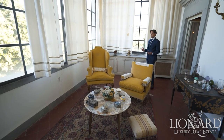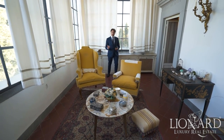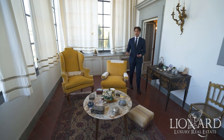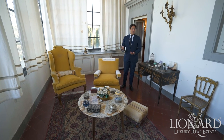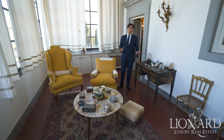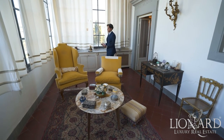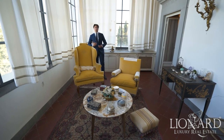Or this could be a place where we can also relax and read a book in the evenings and have your aperitif whilst enjoying the light. Even during the winter season, this could be a winter garden where you're not able to enjoy the garden, so you enjoy these spaces as if you were outside.